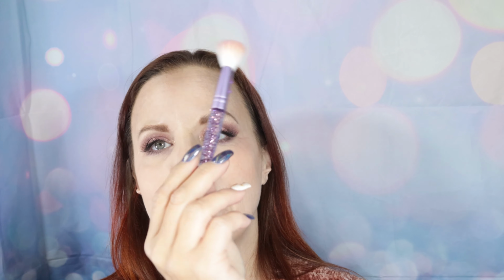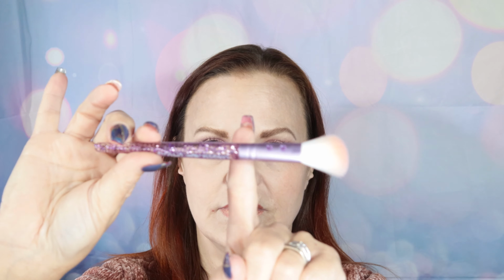Now, my last brush on my top 10 is going to be a fluffy angled brush of some sort. This one here, I happen to get this in one of my boxy charms. This has a cute glittered beryl and gemstone on the ferrule, but that doesn't affect its use. It's really the fact that it's angled and I can use it for contour, very precisely applying contour to my jawline or my cheekbones or even the sides of my nose and what have you.